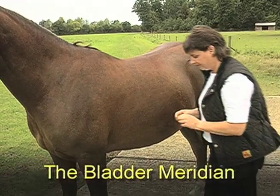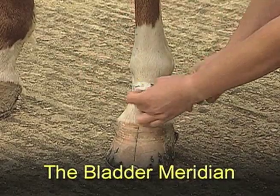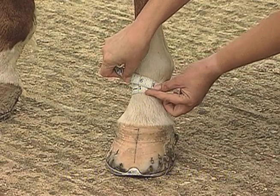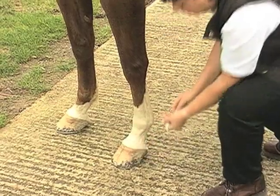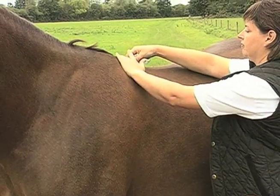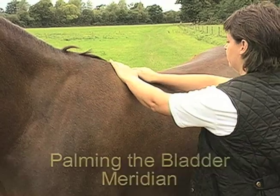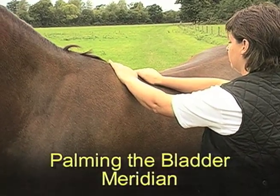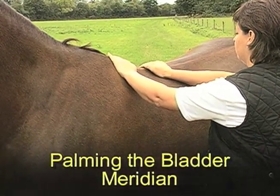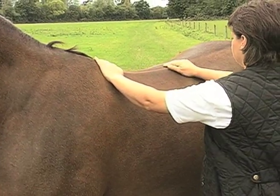The bladder meridian is probably the one that is used most by equine acupuncturists and Shiatsu practitioners, as firstly it presents its total length easily to us, running either side of the spine, and secondly it has many points along its length that are related to other organs and their functions. Therefore, by working the bladder meridian, you can affect the whole body system, helping the body to heal and stabilize.